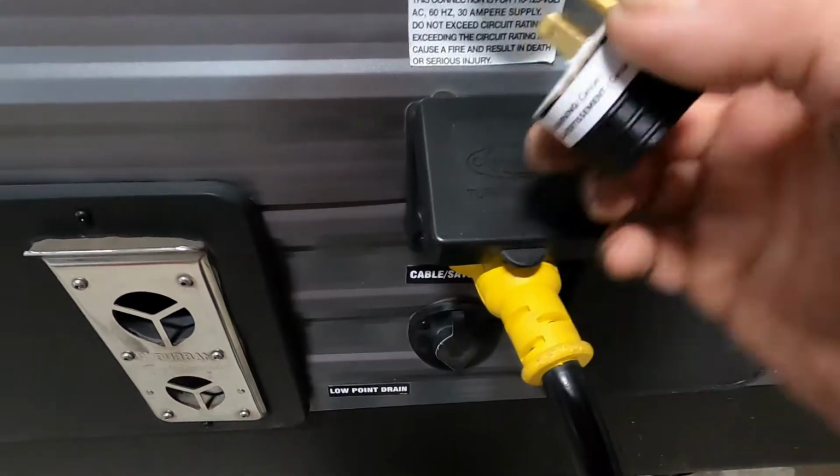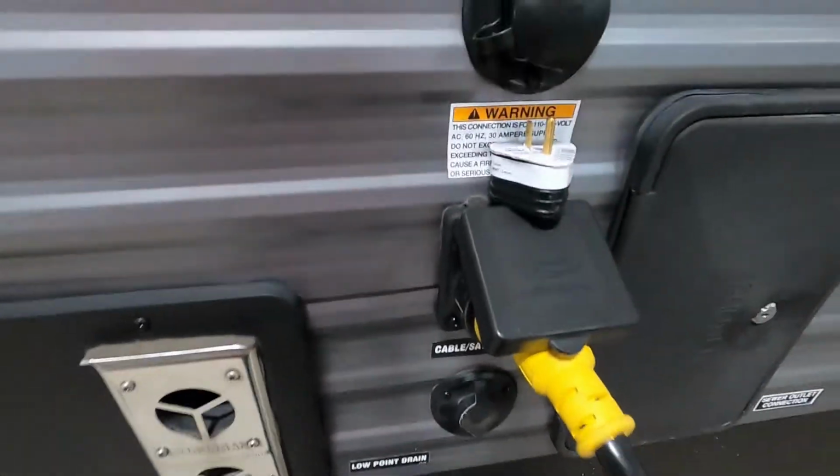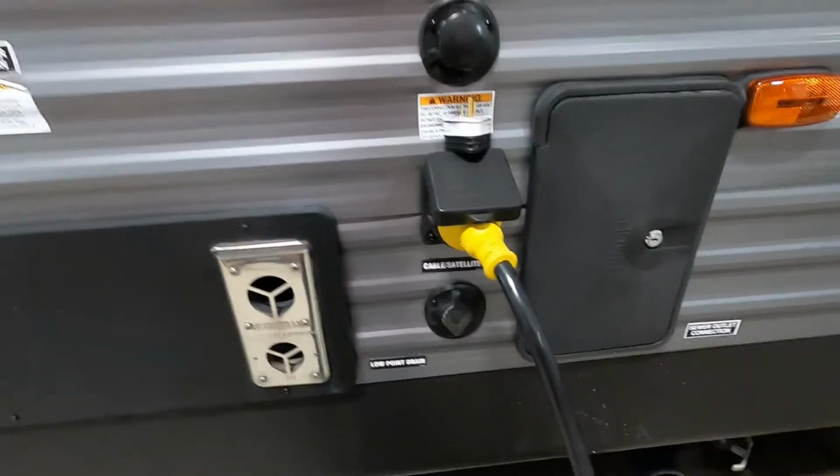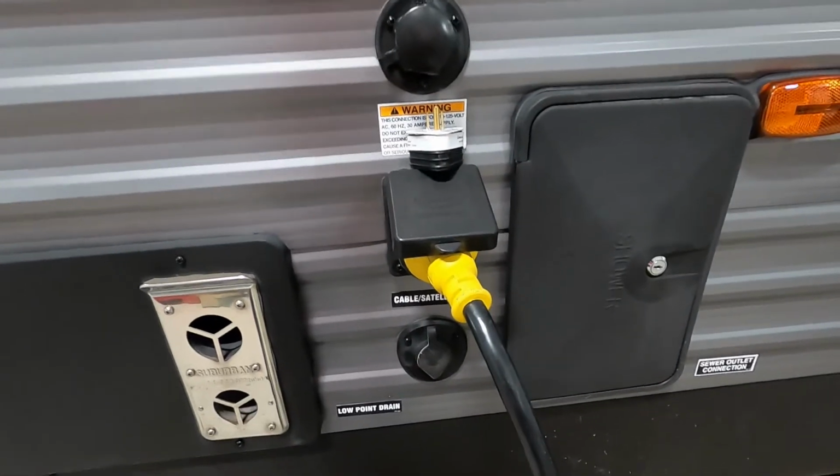There's a 30 to 15 amp reducer. Throw that on the end of that cord and you can plug into a 110 with it. Got your power hooked up. Let's hook up your water.